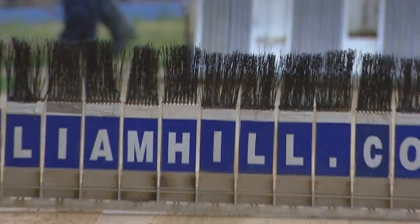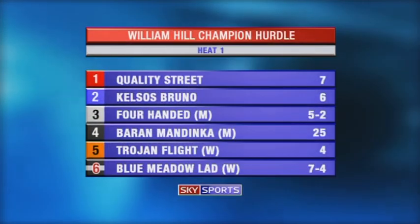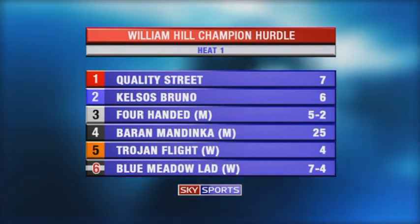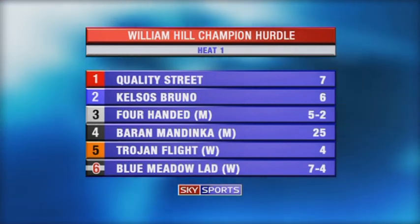After the Derby Plate came the Champion Hurdle qualifiers, and many felt it was the best entry for some time. In heat one, recent Walthamstow track record breaker Blue Meadow Lad was sent off the 7-4 favourite, but it was Jim Reynolds' Grand National champion Four-Handed who proved yet again how much he loves Wimbledon.